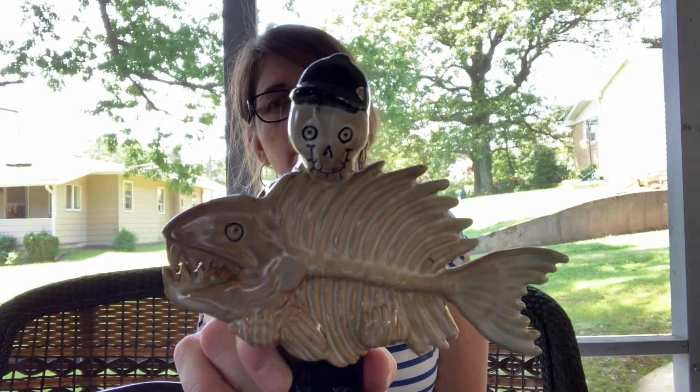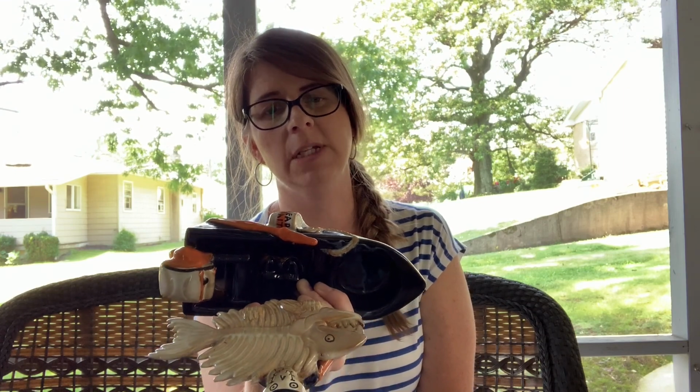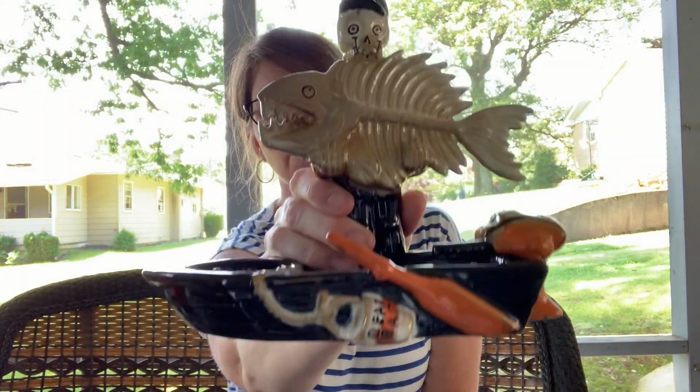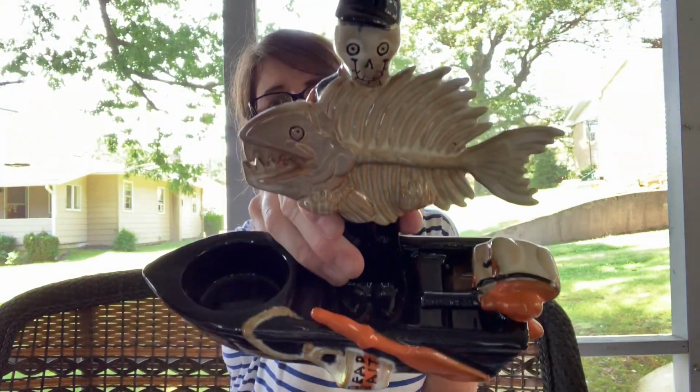And this right here is just a kind of like a boat. It's another bony bunch. This one's from 2014. Bony fish and boat. And hopefully I'll get about 20, 25 out of that.